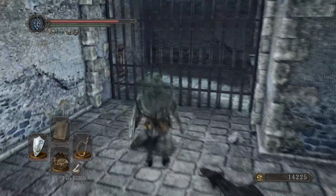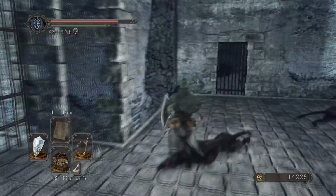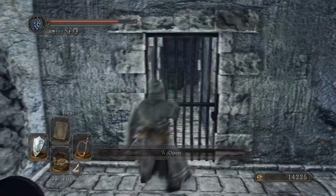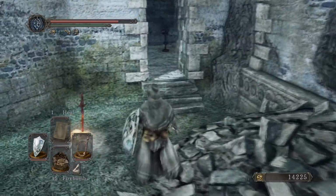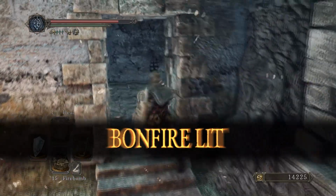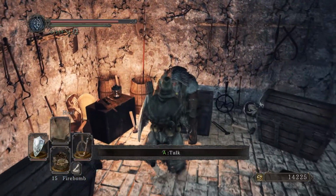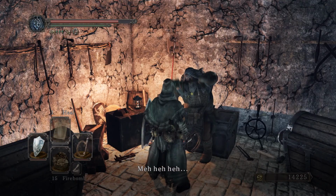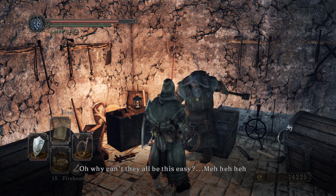That dog's dead. Then there's more dogs there, but we can't get there from here. I do believe, yeah, that's locked. But we got a bonfire right here. Boop. And then if we go in here, we have this guy. I don't remember his name. Oh, why can't they all be this easy?